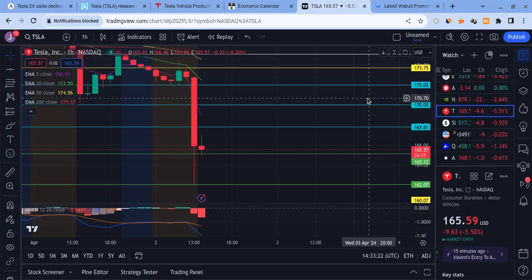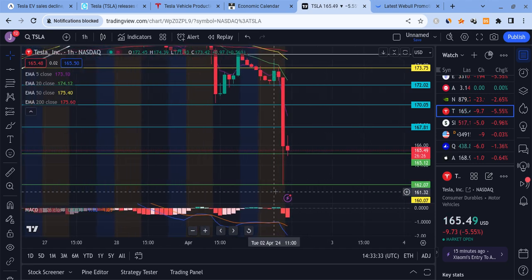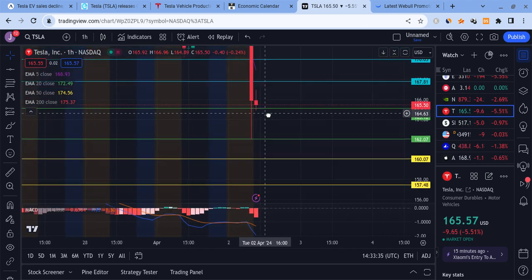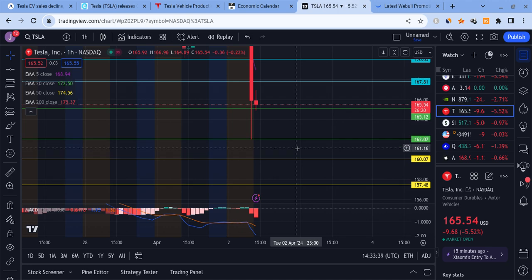So for Tesla, what do I see for it? Honestly, guys, like I said before, we're just kind of shuffling at 165. I could see a bigger decline in the future back down to 162. And we'll have to see that 162 to 160 area. Do we hold this support right here? If we hold this, Tesla could try to base here. If we lose this, we're going to be sinking lower.